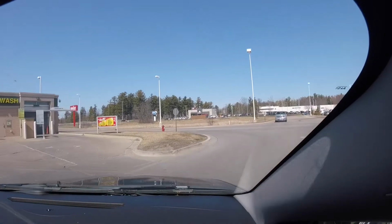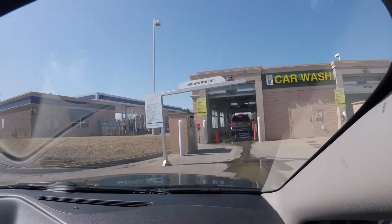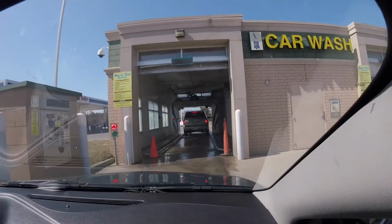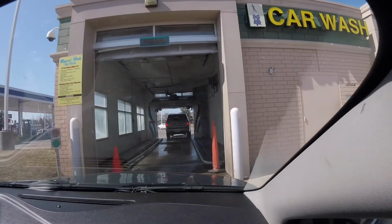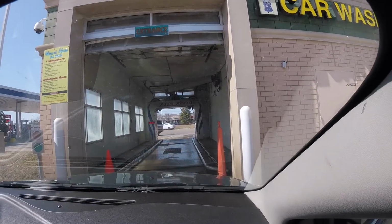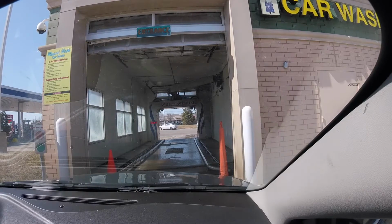We're just pulling into the Wash Wizard Car Wash here in Midland, Michigan, and we're gonna give one of their two automatic bays a try. Both of the bays have a Coleman Water Wizard, so this one's open, so we'll go for this one.